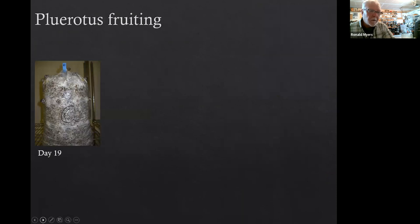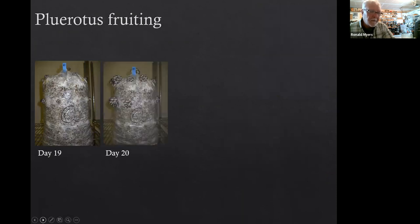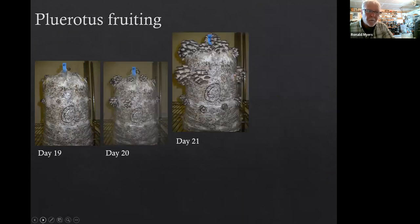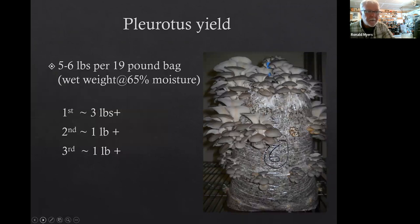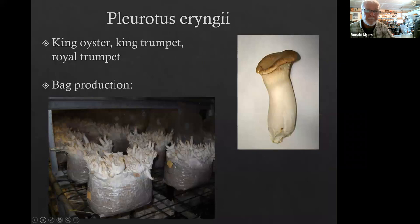So here's our oyster mushrooms, day 19, day 20, day 21, and there's day 22. You can see some really beautiful trumpet oyster mushrooms. And you can get 5 to 6 pounds per 19-pound bag, and you can get over three harvests. So again, you harvest once, and you get less harvest the second and third time. So pretty nice way to make a little bit of income, I think.